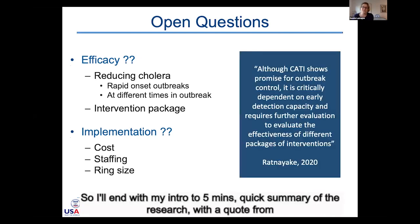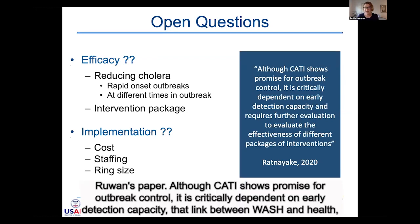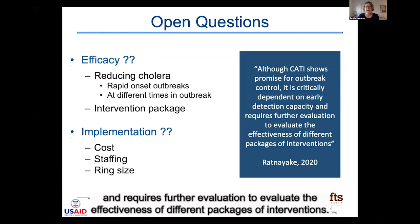So I'll end my 5-minute intro with a quick summary of the research, with a quote from Ruwan's paper: "Although CATI shows promise for outbreak control, it is critically dependent on early detection capacity, that link between WASH and health, and requires further evaluation to evaluate the effectiveness of different packages of interventions."